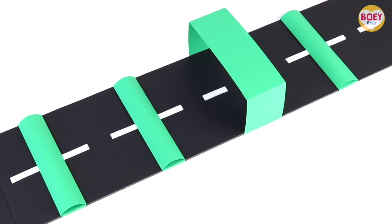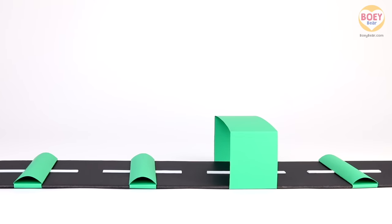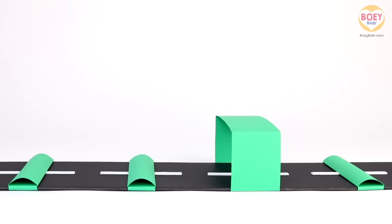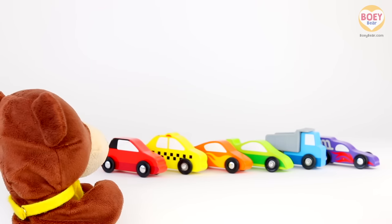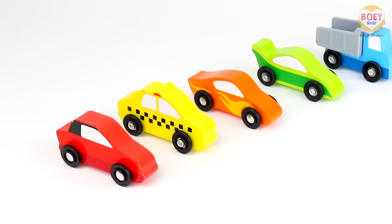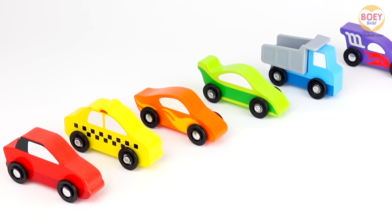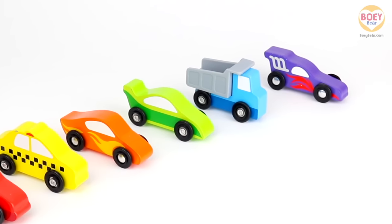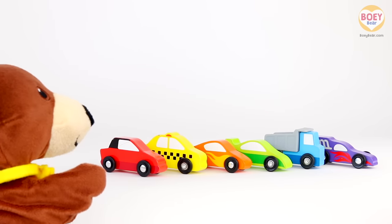What coloured car do we need? Green! That's right. Let's find the green car. Can you point to it at home? Which car is green? There it is. Green.